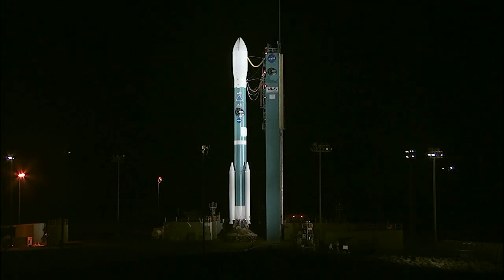The launch team has been preparing for the loading of cryogenic propellants, which will begin in about a half an hour. At this time, there are no technical issues being worked. We expect to be getting a weather briefing here very shortly in about 10 minutes. That will give us a complete look at the forecast of what we expect to have at liftoff time. At T-minus 1 hour, 45 minutes, 43 seconds and counting, this is Delta Launch Control.